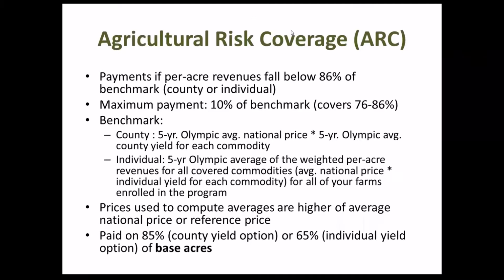So the Agriculture Risk Coverage Program, payments are made if your county level revenue falls below 86%. There's a maximum payment of 10% that you can end up achieving on that.